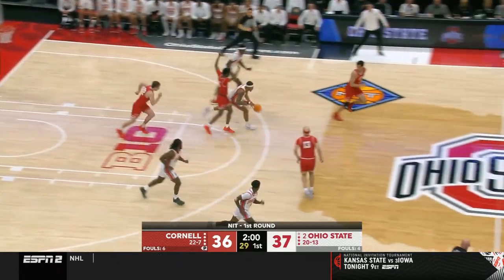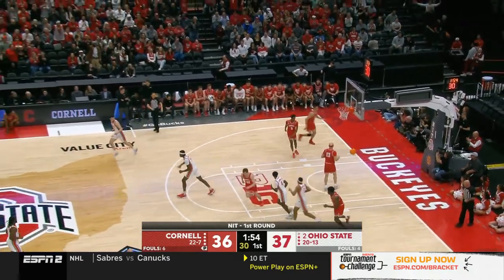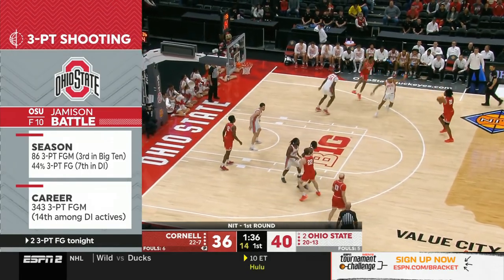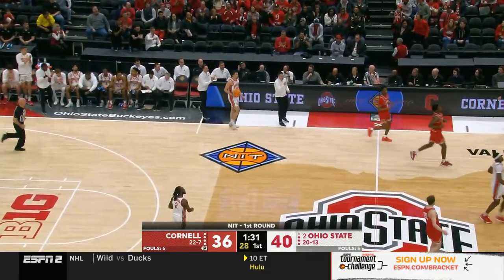3 left short. Okereke, here come the Buckeyes. Transition triple from Battle. Back to back. 3 is like a layup for him. You've got to run him off the line. Ohio State's Gale may have gotten a piece of that jumper.